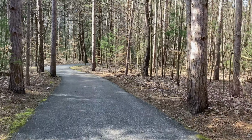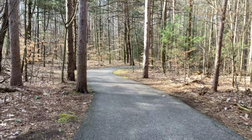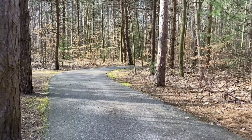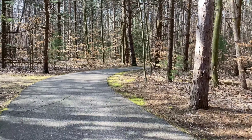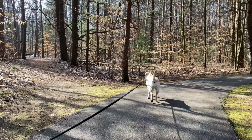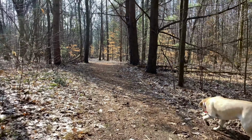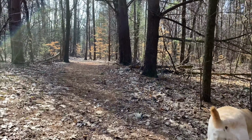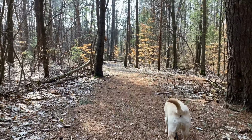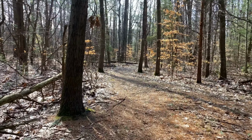So the paved paths are really, really short, but there are little paths that bounce off to the side over here that give you a lot more options as you wander. Come on, Bailey, this way. These paths all interconnect, so there are many, many ways that you can go through them. Bailey and I have got a route that we like. I especially like this one in the morning because of the way the sun, when it's out, comes through the trees.